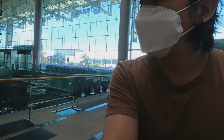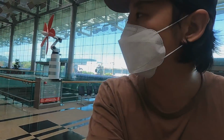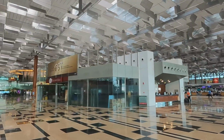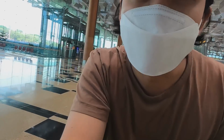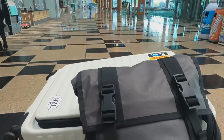Alright guys, so I'm at the airport at Terminal 3 and only the traveling passengers are allowed to come into the building. Actually, you can see that it's quite empty. It's really empty. Now my only concern right now is I have a lot of baggage. You can see these 3 huge bags.